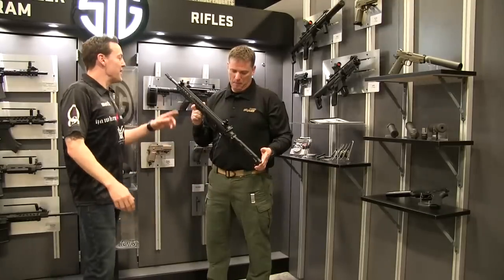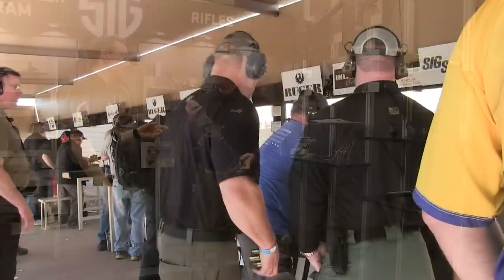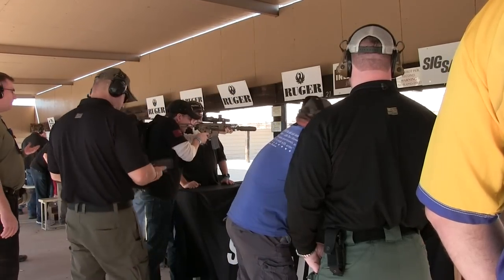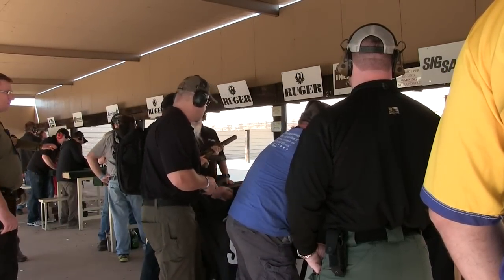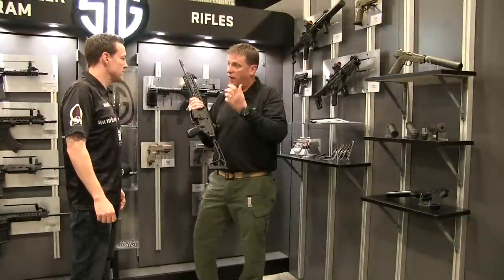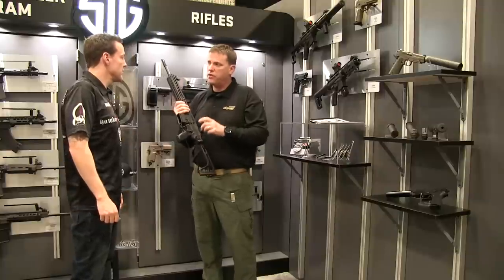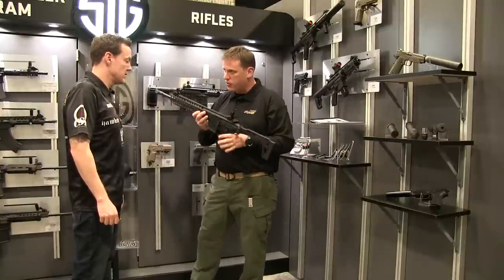Very cool. So this is the MCX, and we did get a chance to shoot this fully suppressed, which was awesome, and it was kind of like nothing you've ever shot before. So the MCX is shipping. It ships in 300 Blackout, but you're going to be able to make this 5.56 as well as 7.62x39. Really? Interesting. So this is a modular rifle.